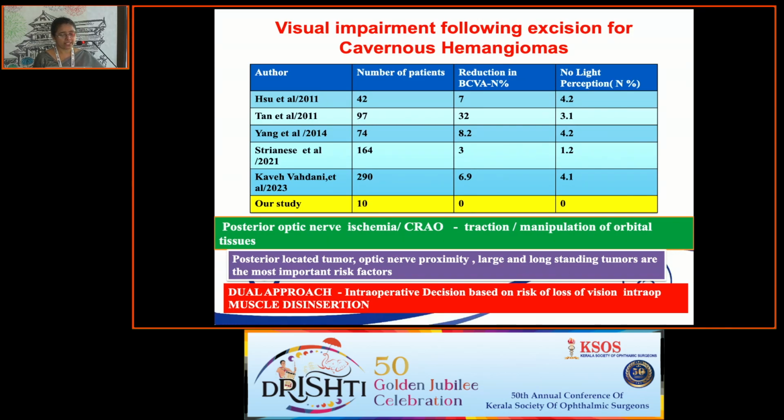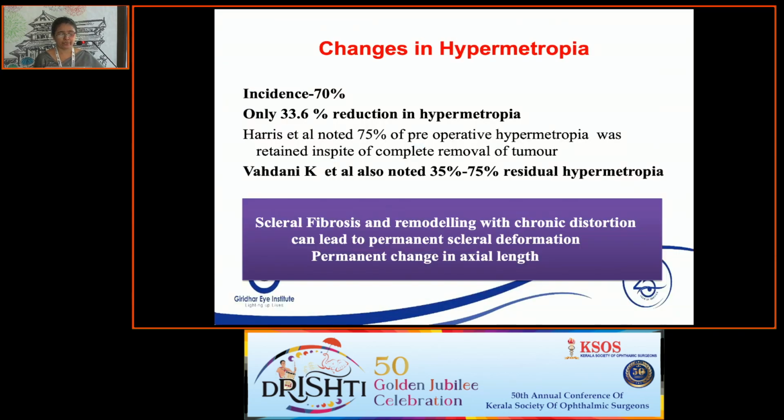So in our series, we have done a dual approach, that is, combining two approaches, and the muscle was disinserted when there was a possibility of loss of vision. All the patients also had good preoperative visual acuity.